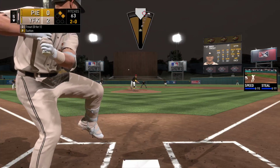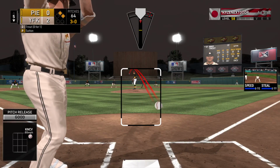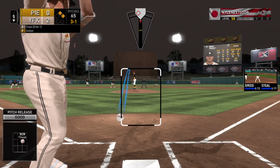Boy, he better get it back together here quick because he's got 2 guys on already. He's starting to lose location of that strike zone. He's got to throw a strike right here. And he gets the call there, 3-1.